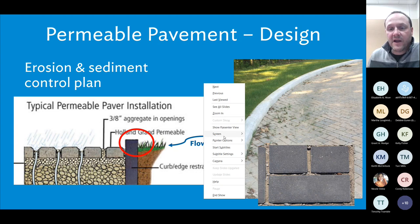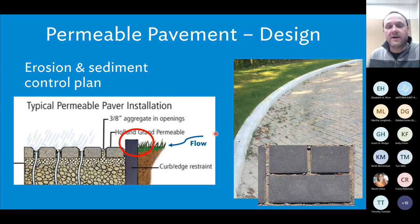The thing I want to point out here, you can see we have a failure, really, of a permeable pavement system that was installed many years ago, not one of the projects we funded, just from my previous life. When sediments fill up the pathway or the gaps between the pavers, you've clogged the system. And it's extremely difficult to get that out of there if you've allowed that to happen.